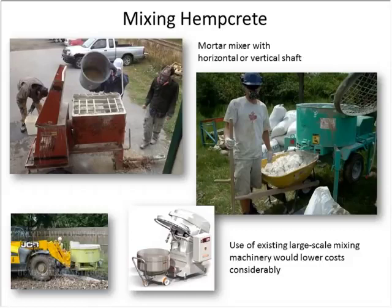So, mixing the material. The ideal machine is the one on the right, a vertical shaft mortar mixer. It does a great job of turning out large batches of hempcrete, but those machines can be kind of hard to find and expensive when you do find them. So we do most of our mixing in a conventional horizontal shaft mortar mixer, like the one you can see on the left there, turning out 6 to 10 cubic feet of material at a time, depending on the size of your mortar mixer. The pictures on the bottom left are just examples of larger, more industrial-sized machines. The Europeans are very far ahead of us in their use of hempcrete, and so there's been more investment into specific equipment for turning out large batches of hempcrete, but at this point, we can quite cost-effectively do it just in a conventional mortar mixer.